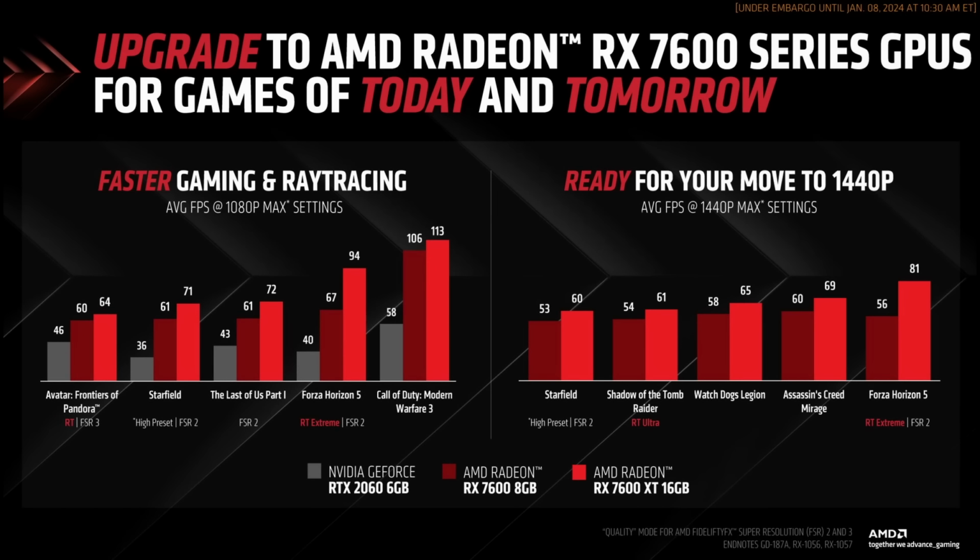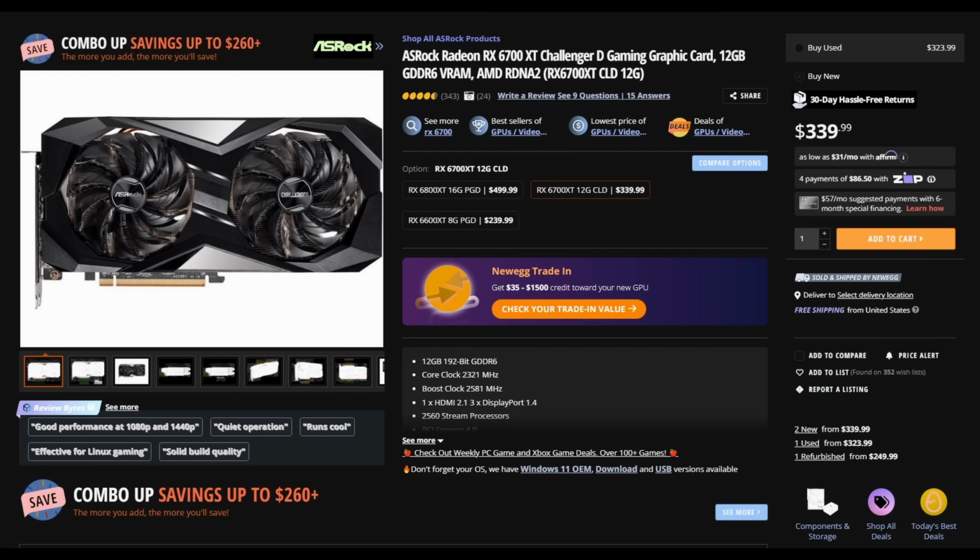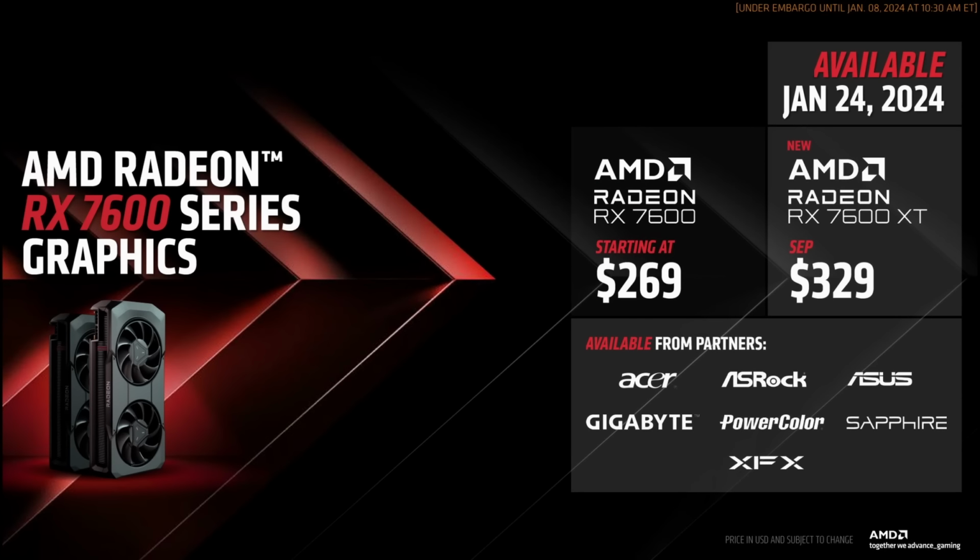And more than competing against Nvidia, I think AMD is competing against themselves, because you can get a 6700 XT brand new for the same price as the 7600 XT. It only has 12 gigs of VRAM, but it will actually let you jump to 1440p, so it seems to me like a more well-balanced option at this price point, making the 7600 XT kind of dead in the water if you ask me, and that's not even taking into account the used market.